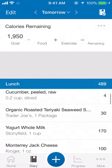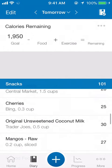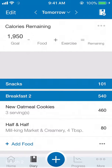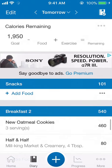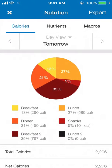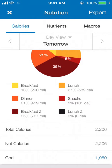So this is exactly the way I do all my planning. Oh, well, I see what happens. We added way too many cookies. So there we go. That fixes everything. Now everything's right on. So this is exactly how I do all of my planning, and I like to do this before I cook or shop so I know what I actually need to get.